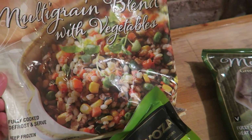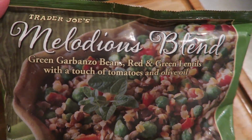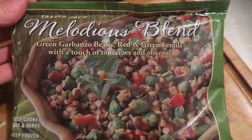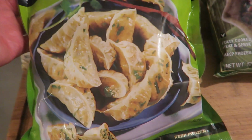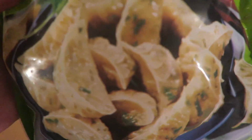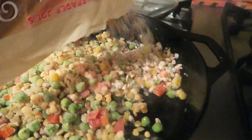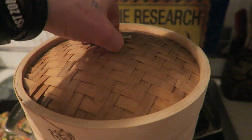We got the multigrain blend with vegetables, and I'm just gonna do a little stir fry, I guess, on my cast iron with this green garbanzo beans, and it's vegan. And then I'm gonna steam these Thai veggie dumplings here. And I have my bamboo steamer right here ready to go. I'll put some dumplings on there and we will cover it.